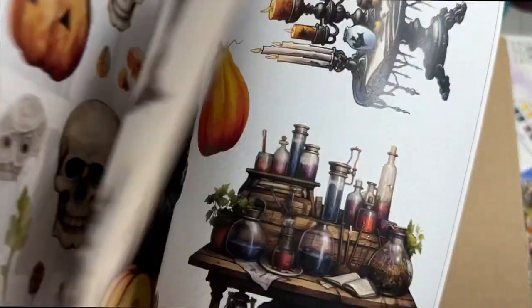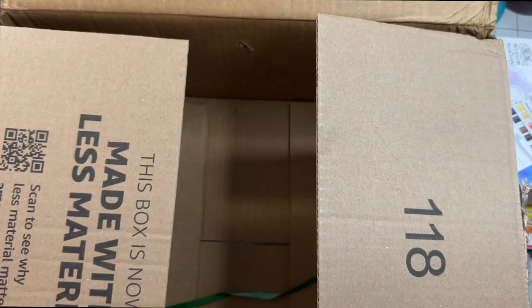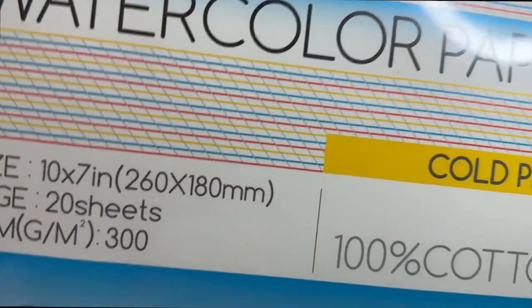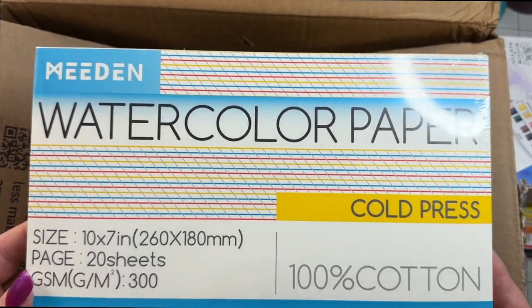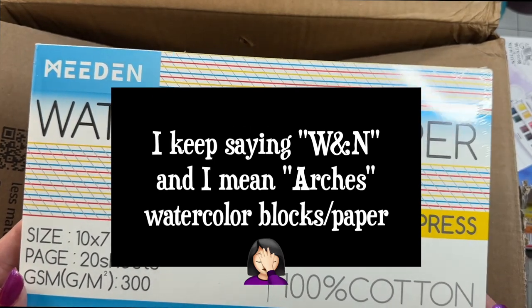Overload of Halloween awesomeness. And last but not least, I have heard loads about Meaden. 100% cotton paper, acid free. This is a much cheaper alternative than the Winsor & Newton watercolor blocks for 100% cotton paper.